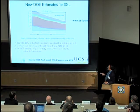This 46% reduction in the energy needs for lighting is the equivalent of 51 gigawatt nuclear power plants. This is, by the way, in the US alone. So this provides us one of the low-hanging fruits we believe for energy savings. You could multiply this number by about 4 to 5 for the worldwide impact. So we believe LED lighting really is a real technology which is going to impact energy efficiency.